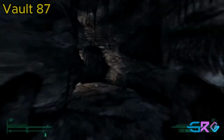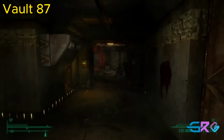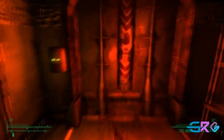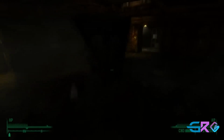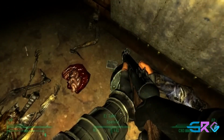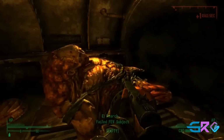Vault 87, birthplace of the Capital Wasteland Mutants. Vault 87 is one of the most infamous and disturbing vaults in the Fallout series. Located in the heart of the Capital Wasteland, the vault was the site of unethical and horrifying forced evolutionary virus, FEV, experiments. The vault was originally designed to serve as a research facility for FEV testing, with the vault's residents used as unwitting test subjects.